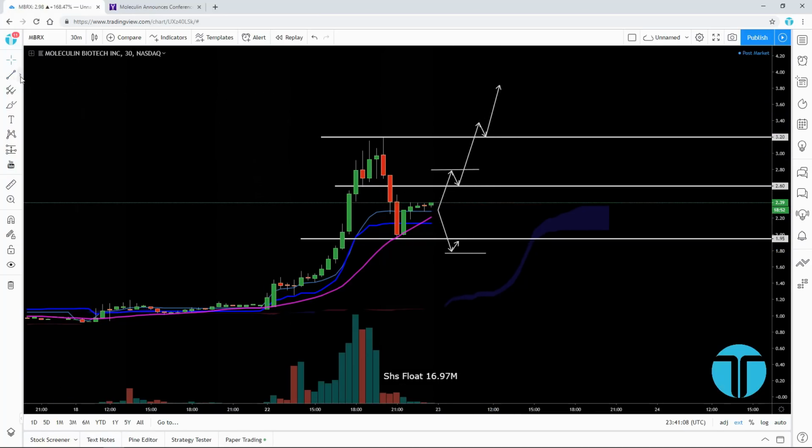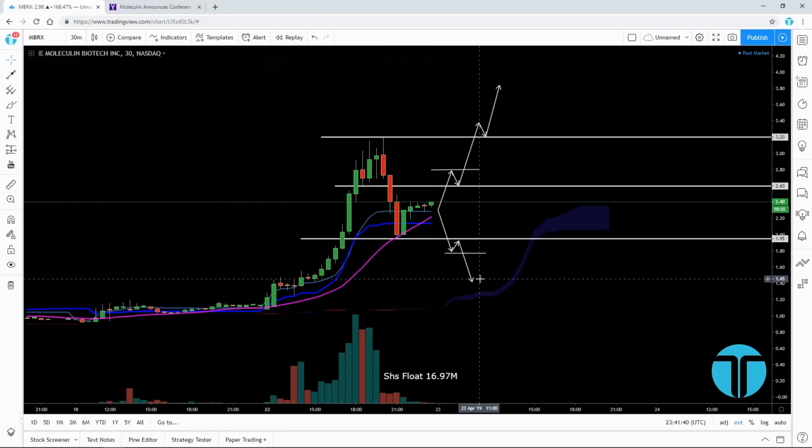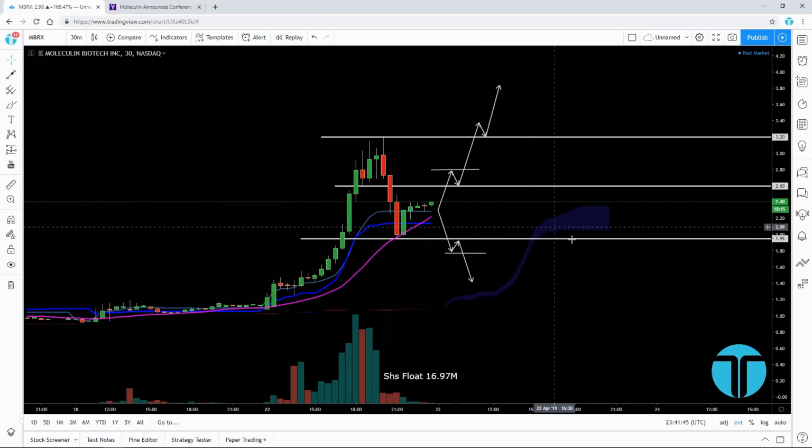Now, the next thing we're looking for is for it to get rejected off this new resistance here, using this recent support as new resistance. Once you see that, once you see bearish momentum kick in, you want to see it push past this point. Again, just like up here, I have my stop order a little bit ahead, and I ride that momentum down to the support down here at 140. And that's the only short move that I really would look for now.